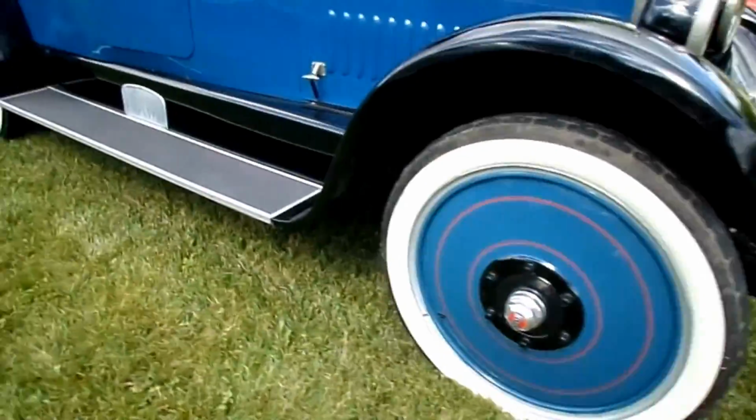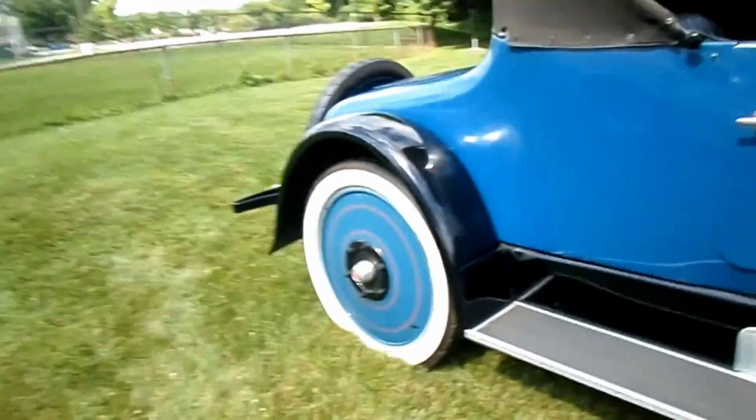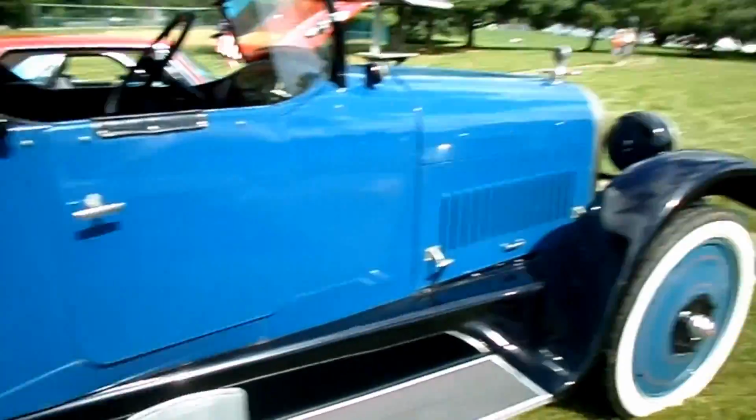Everyone says they got 28s and everything. They don't got nothing like that. I don't know if they're original or not. You guys probably would, but. Alright.